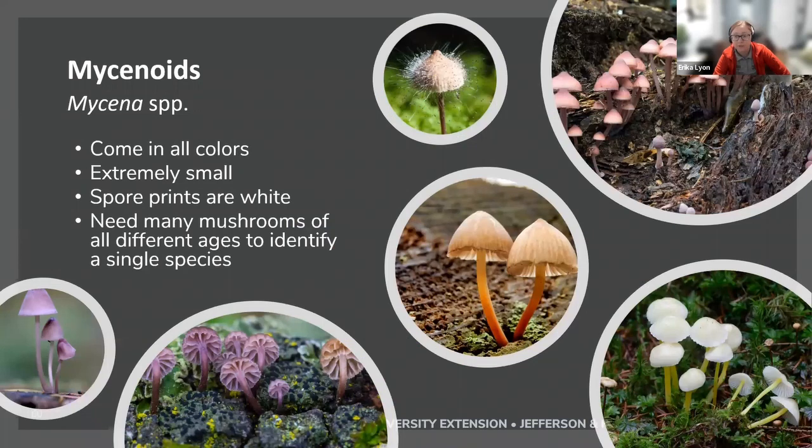Mycenoids, if you talk to a lot of mycologists out there, they get all excited when they hear about the mycenas. They come in all different colors. They're extremely small and extremely hard to identify. They are not edible, or at least as far as we know. But a lot of times they can be difficult to identify, and there's just so many species out there that it can be a challenge.